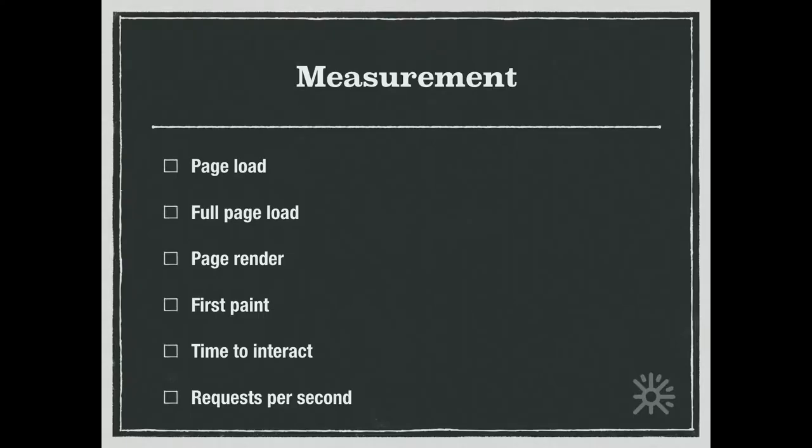So in terms of measurement, how do we measure performance? An early one was page load, which is just from the time the browser requests the page, how long does it take until the fully rendered HTML page comes back from the server. But that incorporates only the page, as opposed to a more holistic way, which is the full page load, which includes things like JavaScript, images, maybe third-party assets, all of those kinds of things.